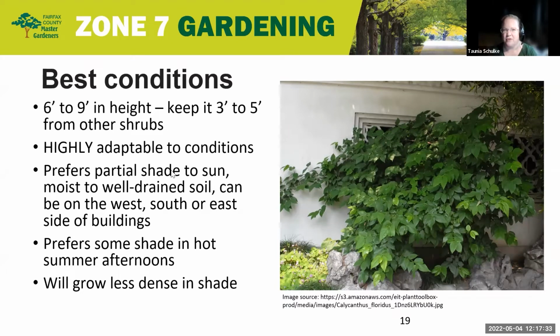We want to keep it out of the direct hot afternoon sun, but it can be on the west, south, or east side of a building. And it could also be out in the middle of your yard if you want to. It will grow less dense than you see in this picture if it's grown in the shade.